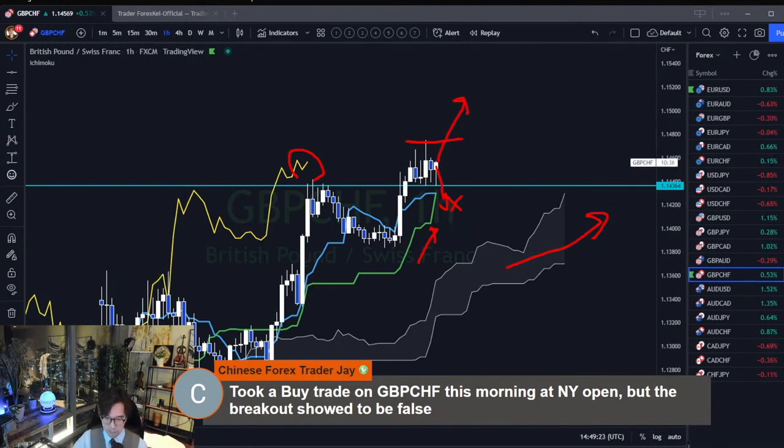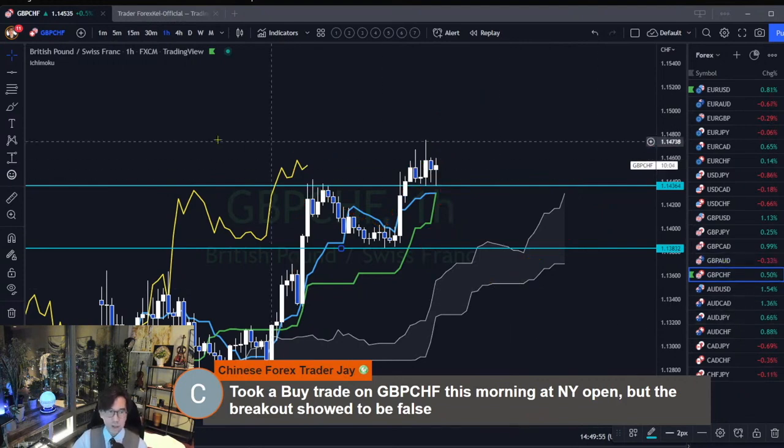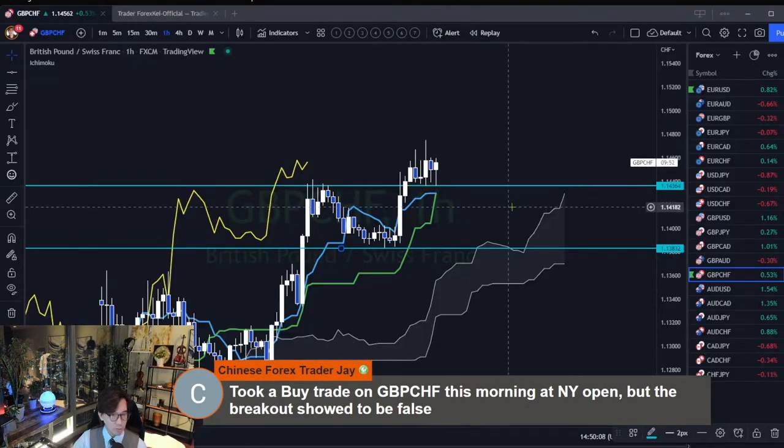Looks like previously there was a support, but it was a bit far from the previous resistances. But this time it's exactly on the previous resistance. So I think this is a good sign for this continuous bullish trend. In price action, it's bullish. In Ichimoku, it's bullish. So pound Swiss franc, I think, is also good. But just to make sure, when you trade, please take your trades with your own risk management and responsibilities. But I think it's a good market to be in the trade.